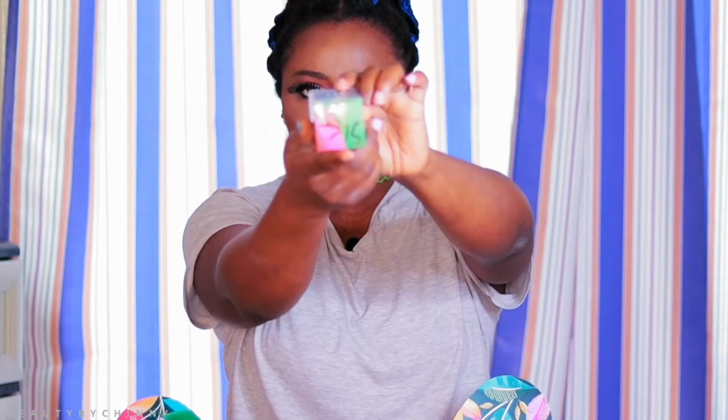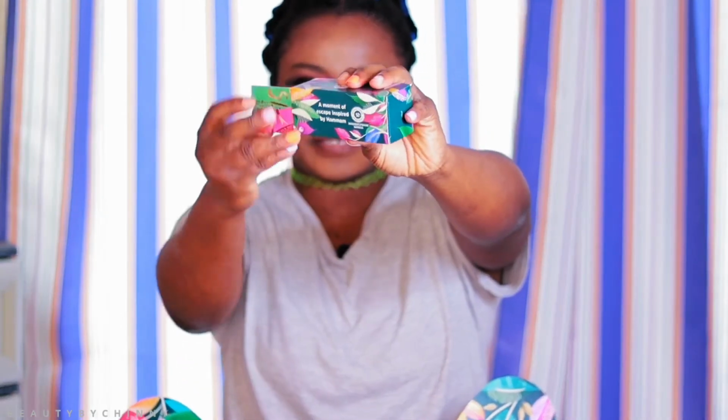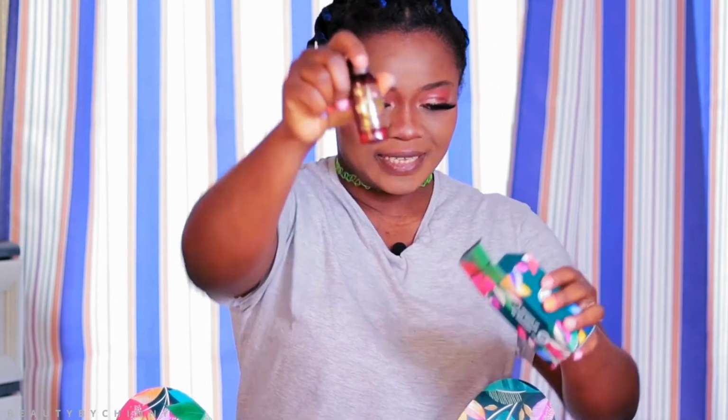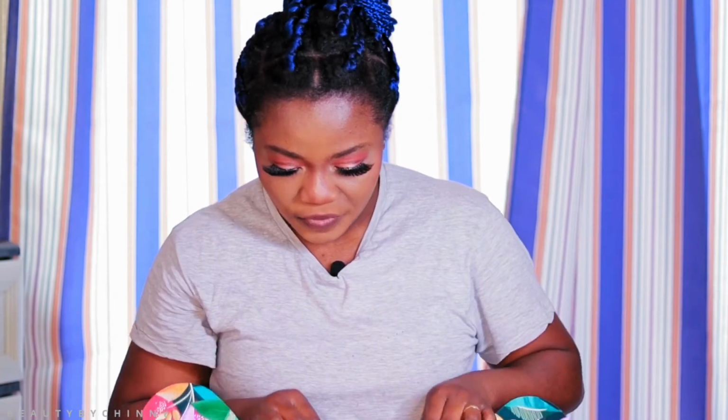So this is product 15, and this is a moment of, well, I don't know. So I'm going to go ahead, this is a shower gel. That's beautiful. So 16, moving over to product 16. Can I find it? Where am I going to find it? I'm looking for it. Now I found it.